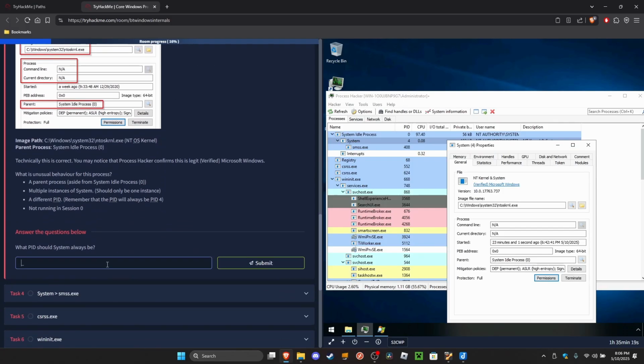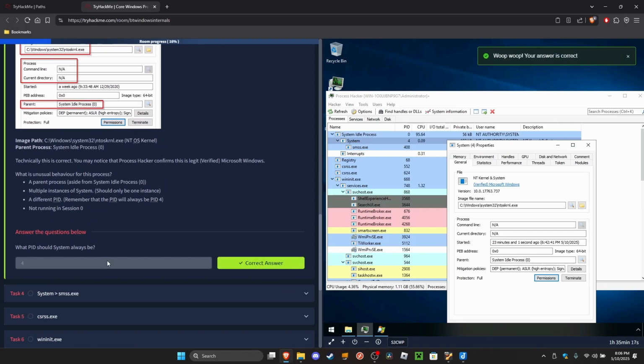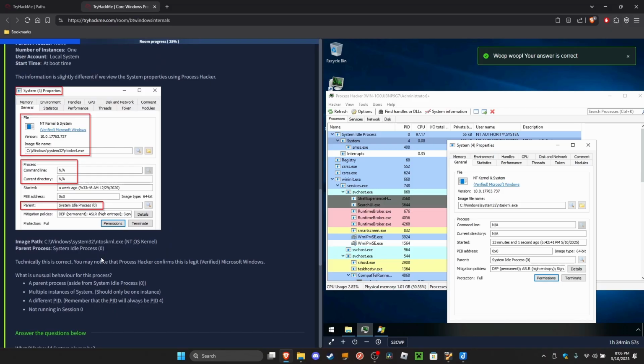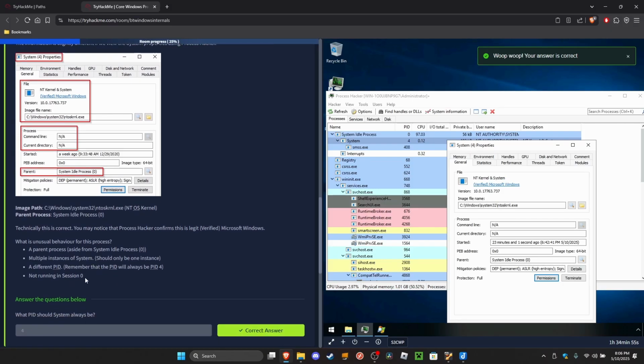So what PID should System always be? It should be 4. Also, it mentioned what was unusual behavior: a parent process aside from the System Idle Process of 0, multiple instances of System, which should only be 1, a different PID, since the PID should always be 4, and not running in Session 0. So another thing that people don't really mention a whole lot is sessions. So your session numbers matter.